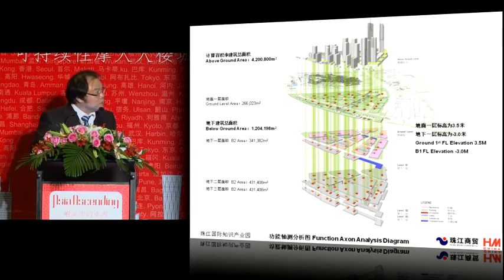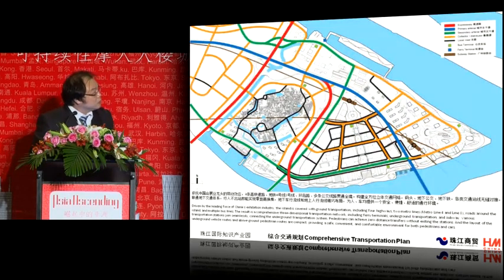And through mixed use, we reduce the non-public transportation use and try to maximize the public transportation and to integrate different kinds of transportation systems through this kind of zoning. And through the terrace, we also connect with the public space. So this is the transportation diagram.